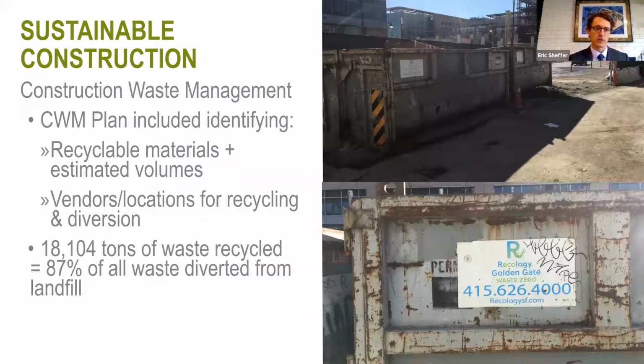Another big focus for the project was sustainable construction and construction waste management, diverting as many materials and waste from the landfill as we could. The project team created a detailed construction waste management plan that identified recyclable materials and estimated volumes, potential vendors and locations for recycling diversion. This resulted in 18,000 tons of waste diverted from the landfill for recycling, which constituted about 87% of all waste on the project.